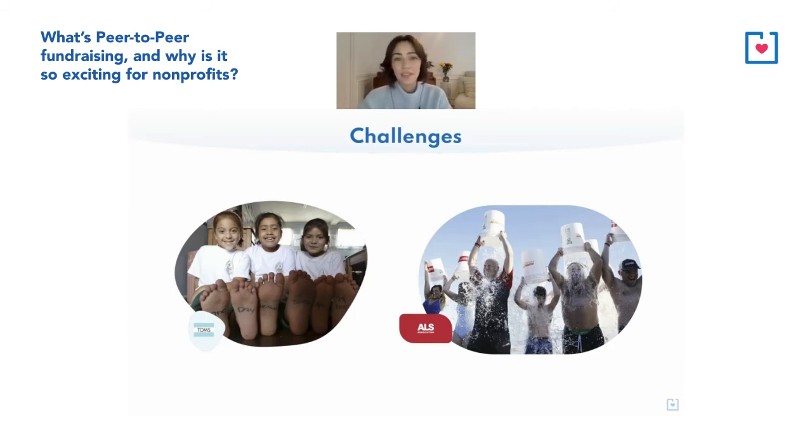The Extra Life campaign encourages video gamers to play games for a cause, which is pretty neat. And Tom's fundraising campaign called One Day Without Shoes aimed to raise awareness for children's health and education. They challenged their supporters to donate a pair of shoes for the less fortunate without purchasing any product, simply by capturing a picture of their feet and posting it on social media with the hashtag #WithoutShoes. All of these peer-to-peer campaigns have been wildly successful.